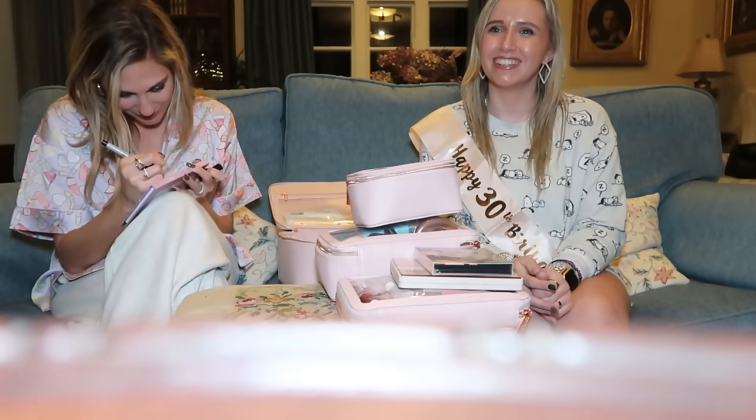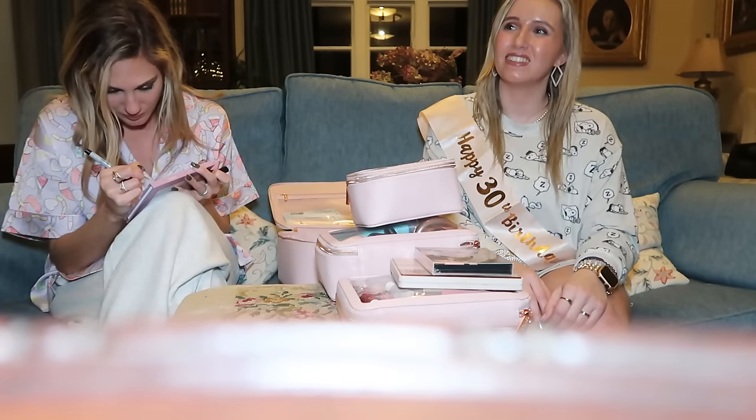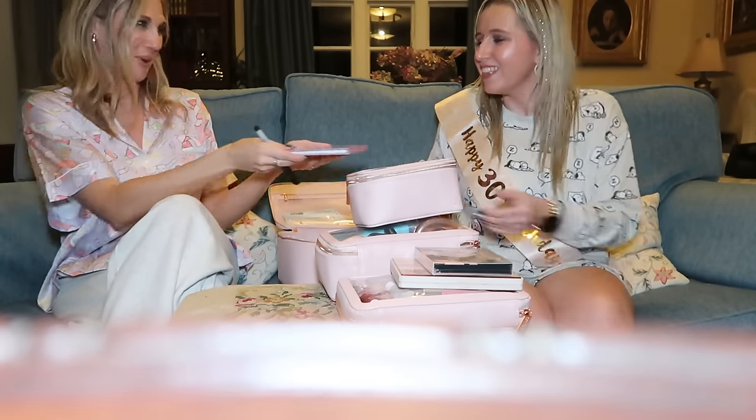Okay, I've got to think of something clever. Sign your leg or something. What's happening? This is my arm. If she autographs her arm, she'd get it tattooed on. So I was like, that's a true fan right there. So I said, thank you, of her signature.